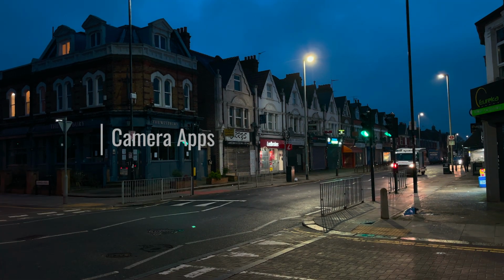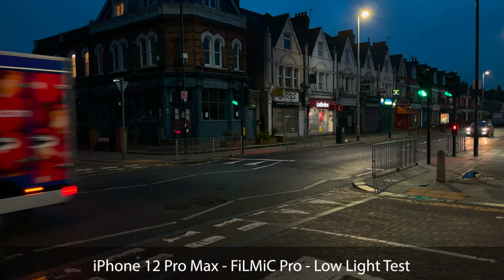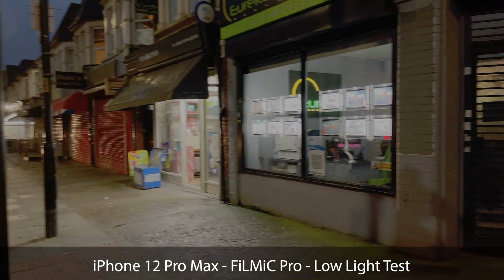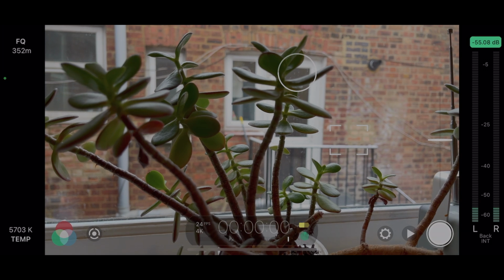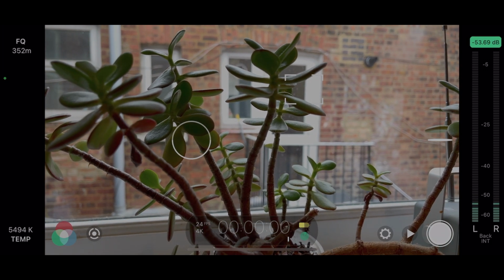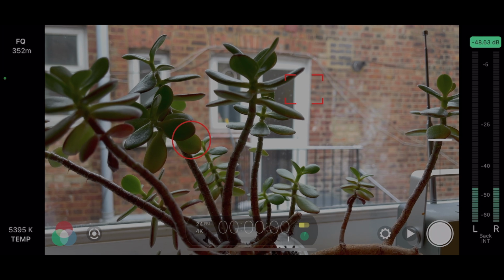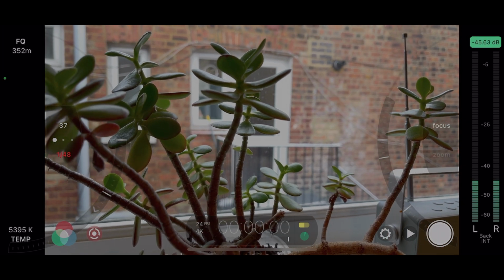iPhones have limited native manual control. Yes, you can change frame rate and resolution, but you have almost no control over focus, ISO, shutter speed, and white balance. So if you want to shoot with manual control, you will need a third-party app. Of course, we've all heard of Filmic Pro, but there are others such as Mavis, Moment, Beastcam, ProCam, ProTake, and many more. As you probably know, I'm a Filmic Pro user, but I'm used to using it on a Samsung.